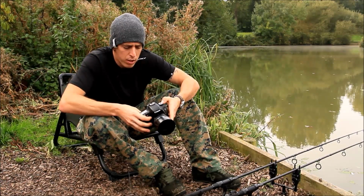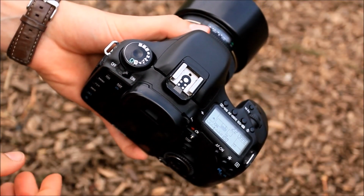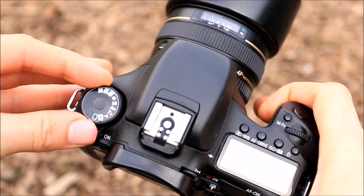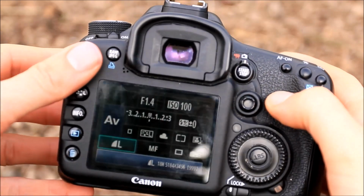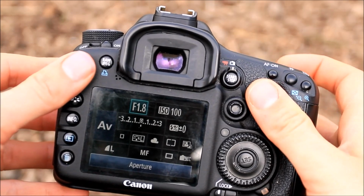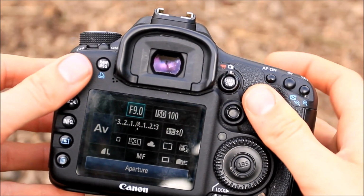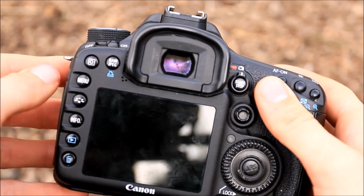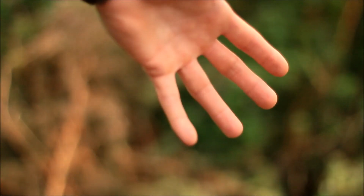Right, so on the top you've got your on and off button. Turn your camera on and then flick the dial round until it says AV. This is your aperture priority. From here you can control the amount of light coming into the camera by turning the wheel on the top. By dropping that number to its lowest setting, so this will go down to 1.4, you're letting loads of light into the camera, and that is focusing on a single point. So where, say for instance, my hand is, one side of it will be in focus, the other side will be out of focus.